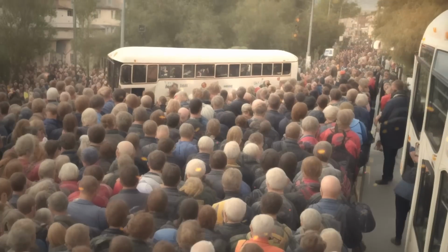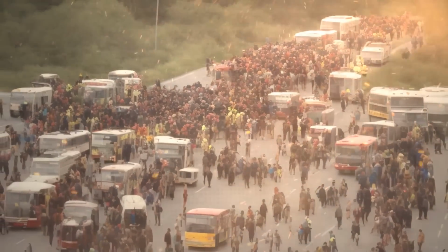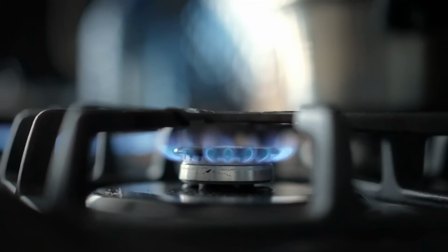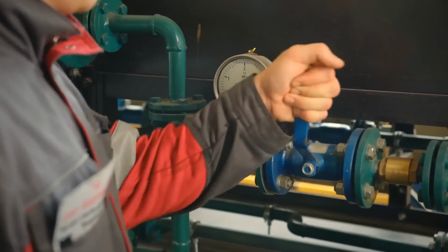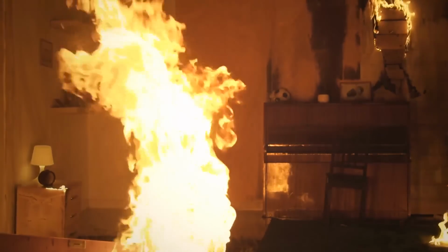It's possible the city administration would organize buses for evacuation. You would find out about it through the radio. In any case, before leaving the house, don't forget to turn off the gas and electrical devices and shut off the valve with the water supply to prevent your home from a gas leak or flooding.